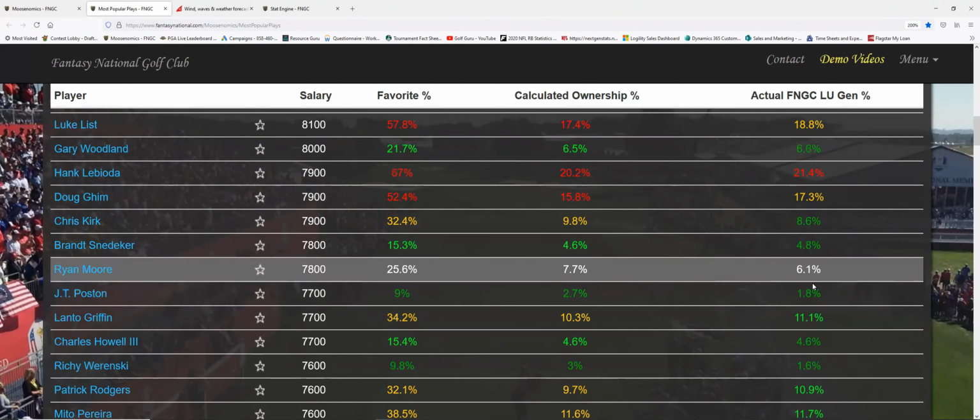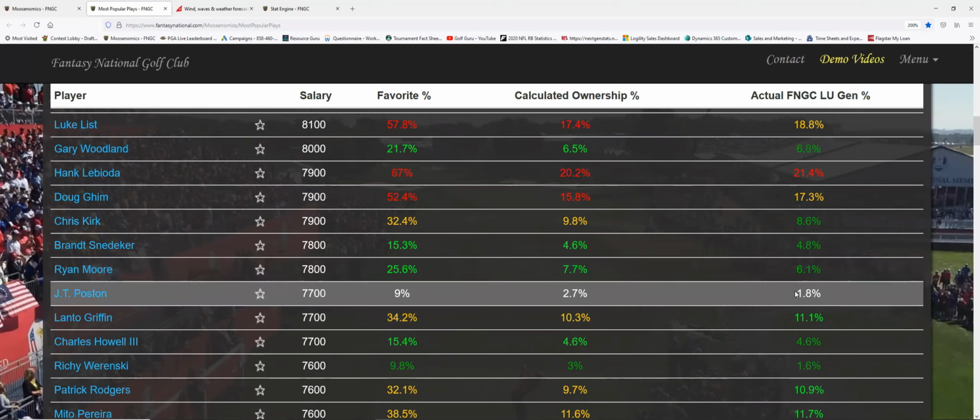JT Poston posted. This is actually interesting to me. So less than 2% owned. He should have won the Barbasol. If you watched any of it, or if you just go look at what he shot on the back nine, he just had a few bad holes on the back nine, which allowed Seamus to move up, who had a few good holes on the back nine.